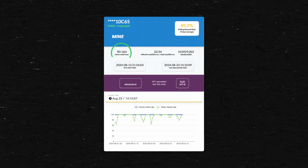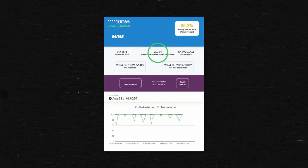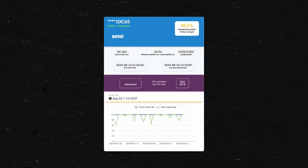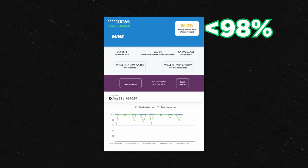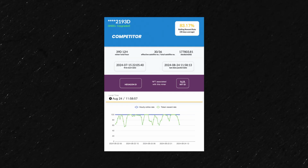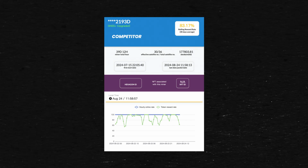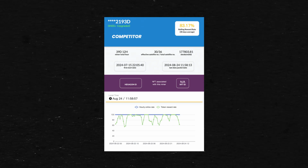My miner's been up for about 8 days now, and it is connecting to 31 of 33 possible satellites, putting me at a 95% rolling reward rate. So I would like to get this rate up to that 98%, to get the NFT, to lock it down. I do have a competitor in this hex with me. His rolling rate is not good enough to get the NFT, but he could fix that, and then he could lock this down and basically achieve better long-term rewards than I possibly could.